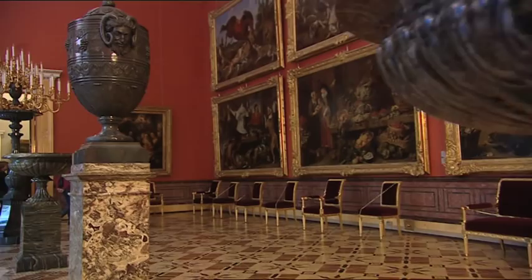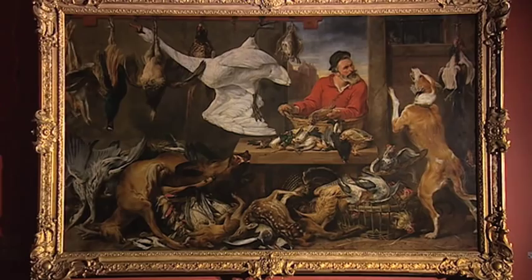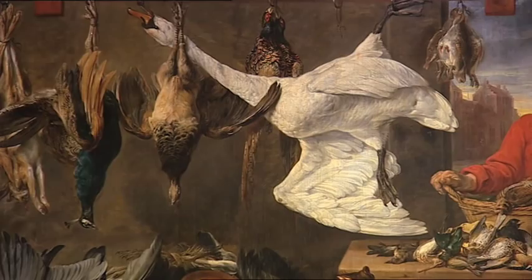Franz Snyders painted 4 large-scale still-life pieces for Antoine Trieste, Bishop of Bruges, who was an art lover. The paintings represent traditional stalls: the game stall, the fruit stall, the fish stall, and the vegetable stall.